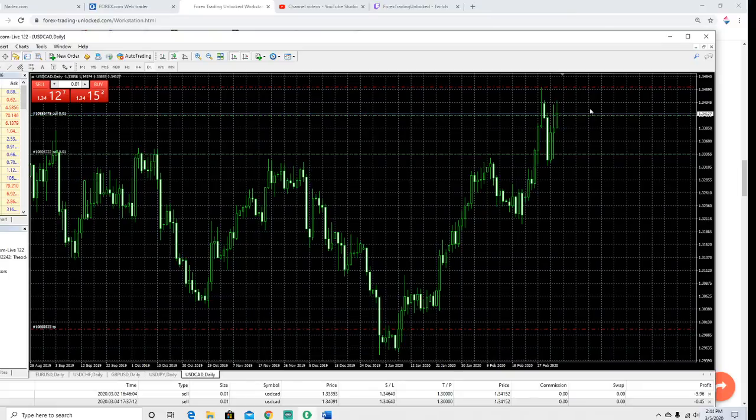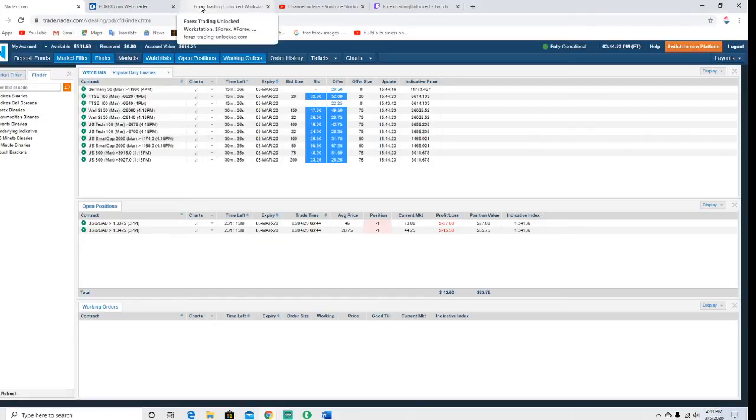We're not looking to stretch a trade. We're just seeing that if volatility propels us through our targets, we can put our stops in and then actually make a few extra pips. It's always nice if you can do that. So we have these two trades. As you can see, we are short in both the Forex market and also in the binary options market for the Canadian dollar, for the US dollar, Canadian dollar, excuse me.